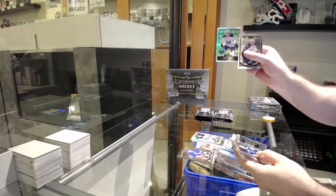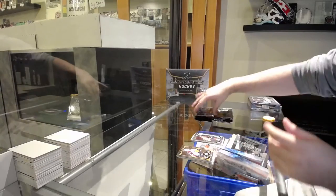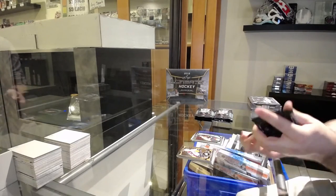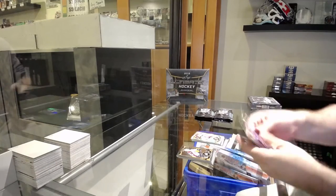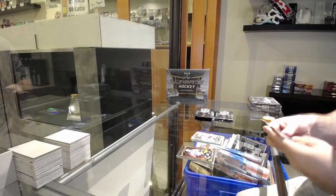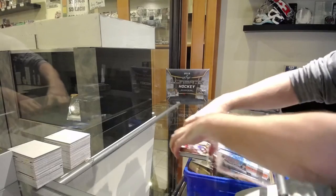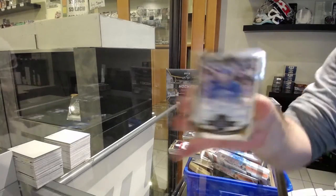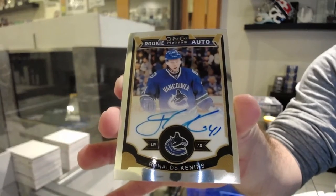We got a rainbow retro of Ennis for the Sabres. Taylor Leier for the Philadelphia Flyers, marquee rookie. Tracks of Palmieri for the New Jersey Devils. We've got a Daniel Sprong marquee rookie for the Penguins. And a rookie auto for the Vancouver Canucks, Ronalds Kenins.